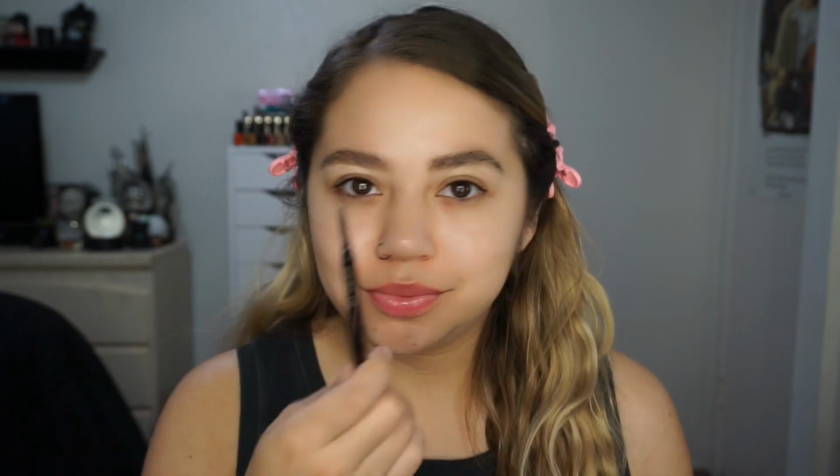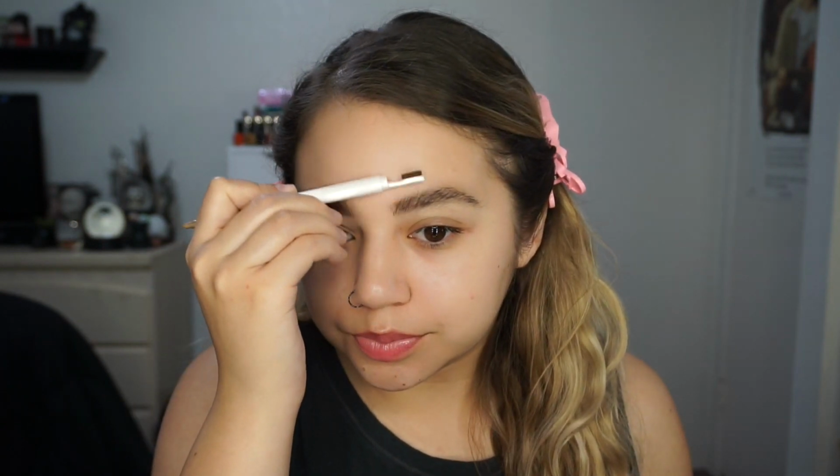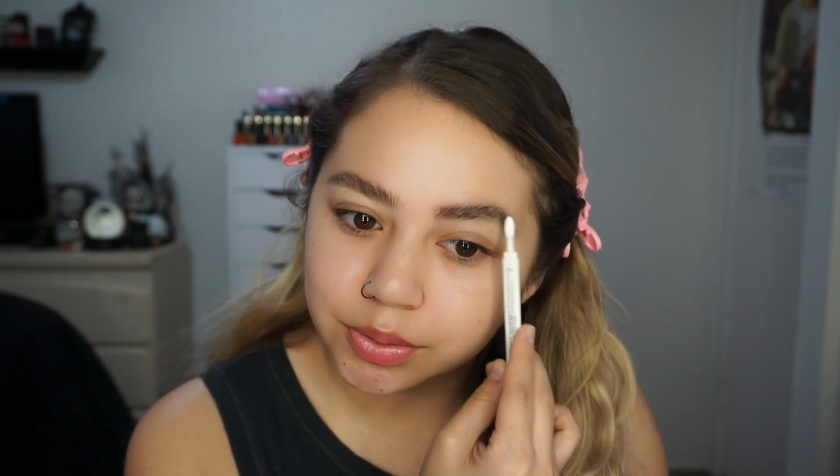I wanted to show you guys the difference of using a spoolie and this brush. Okay, this is just the brow naturally. When I use the spoolie, especially the one on the Hourglass pencil, it's really good. It really brushes up the hair how I like my brows to look. So it gets it started. Obviously when I use brow gel, it does this, but it gets the process already started with the brows up. This one also does it, but I don't think it does it as well.